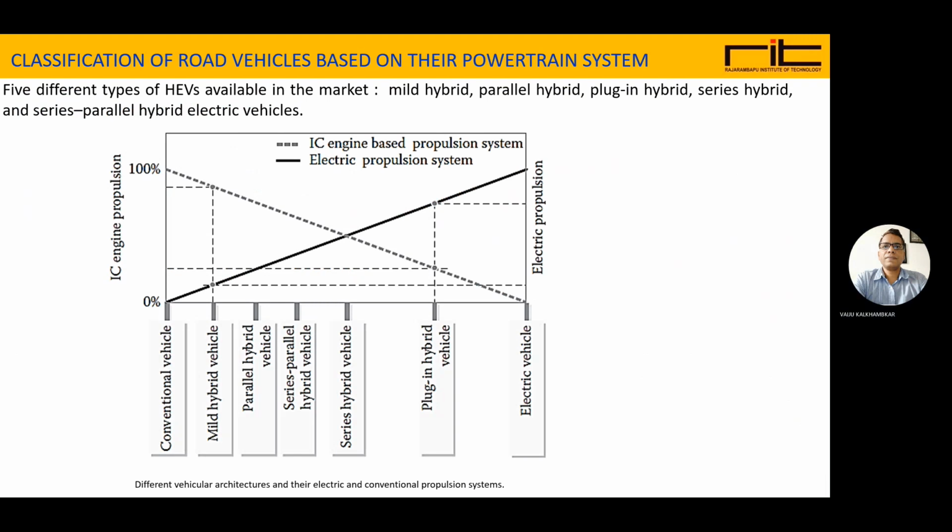Classification of vehicles based on their powertrain system. Five different types of hybrid electric vehicles are available. Just as we have seen: mild hybrid, then parallel hybrid, plug-in hybrid, series hybrid, and series-parallel, that is, power-split hybrid electric vehicles. Here, the figure shows the different vehicular architectures and their electric and conventional propulsion systems.